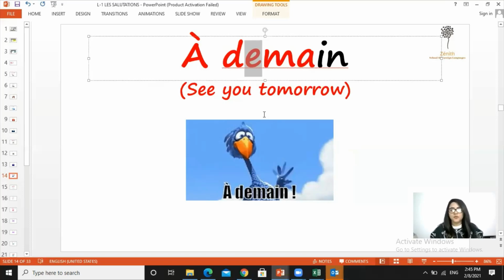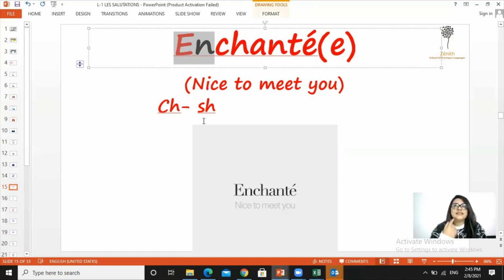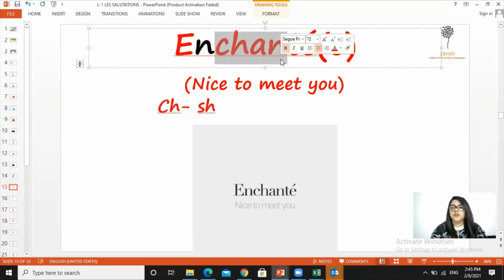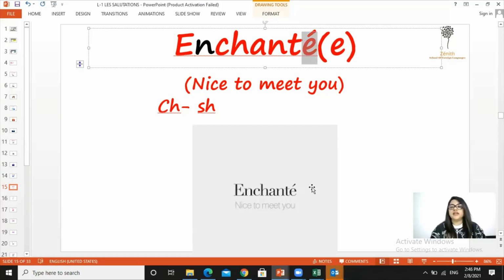Wonderful. Great. Next salutation is nice to meet you. Let's understand the pronunciation of this word. We say enchanté. The sound of the letters en is en. It's a nasal sound. The sound of the letters ch is sh. We've already done the sound of the letter e and accent aigu, and it is pronounced as a. Enchanté.